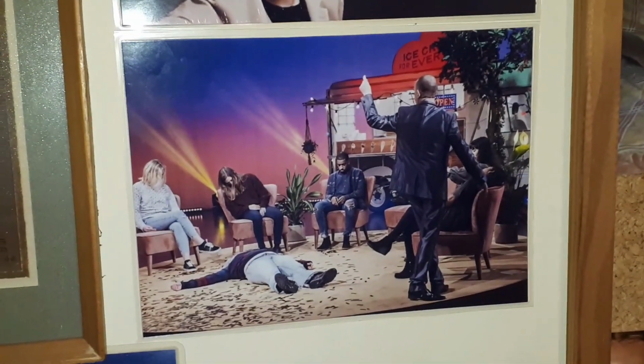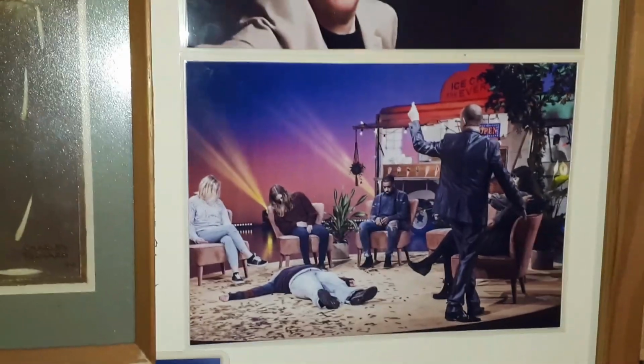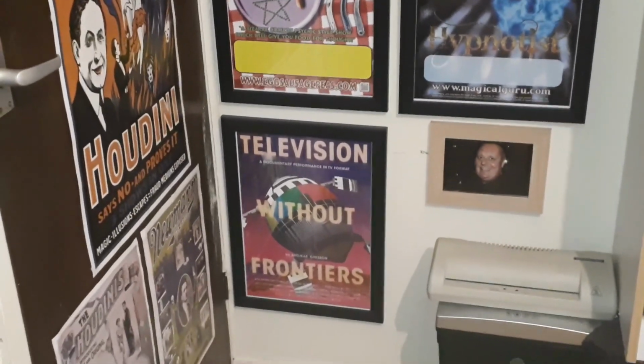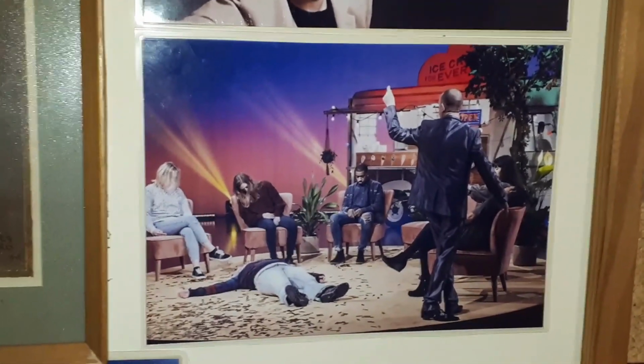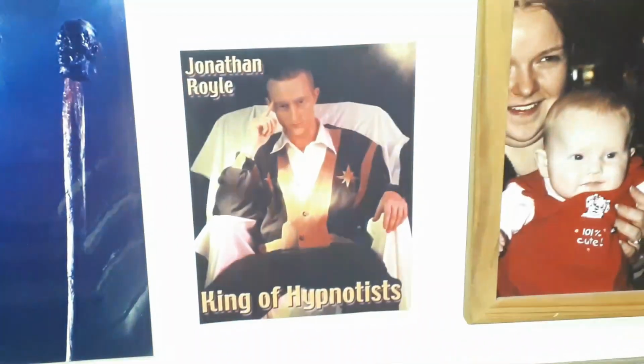And that's an image of me with a total of 5 people asleep in chairs and one laid on the floor. That was during my segment from Television Without Frontiers, the several-part documentary series performance art project I did for Andreas Ejigsen in Sweden. My clip section of that can be found if you go to magicalguru.com and click on Television Without Frontiers, you can certainly discover more.